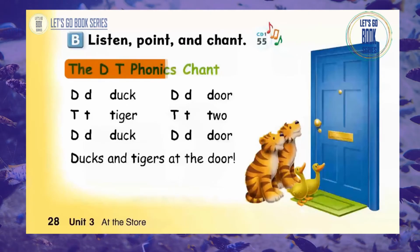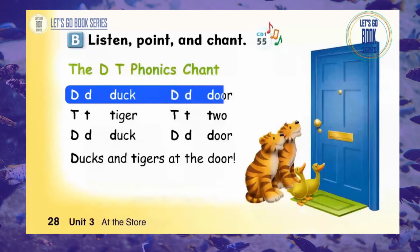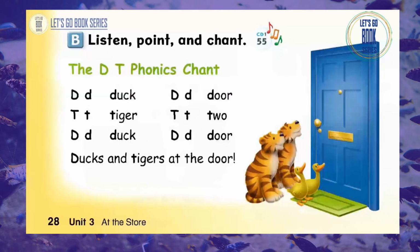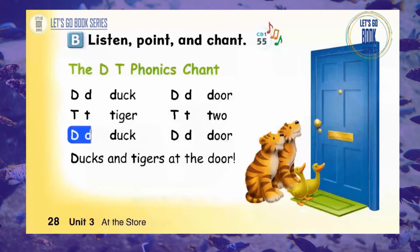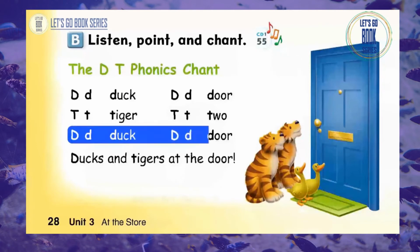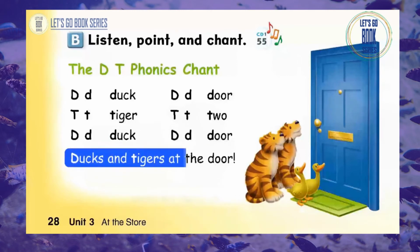The DT phonics chant. D, D, duck. D, D, door. T, T, tiger. Ducks and tigers at the door.